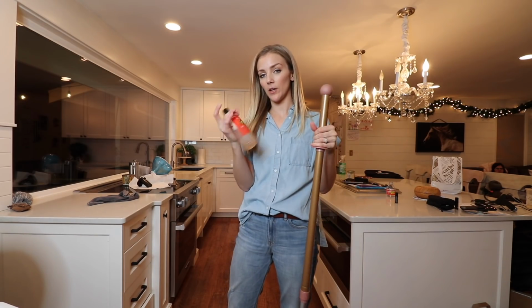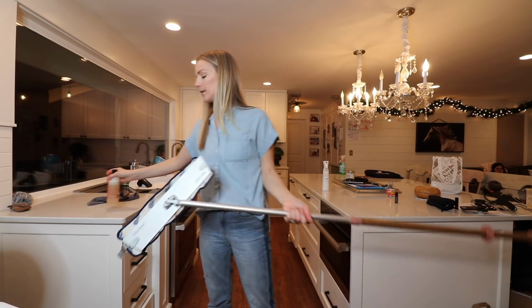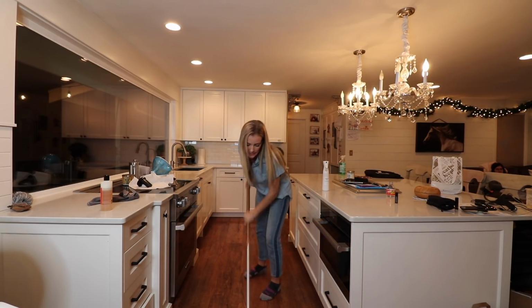So now I'm gonna use my On Guard to mop the floors. I just got my mop head wet, and I just squirted a little bit on there. You could put it in a bucket, you could do all those things, but I'm too lazy.